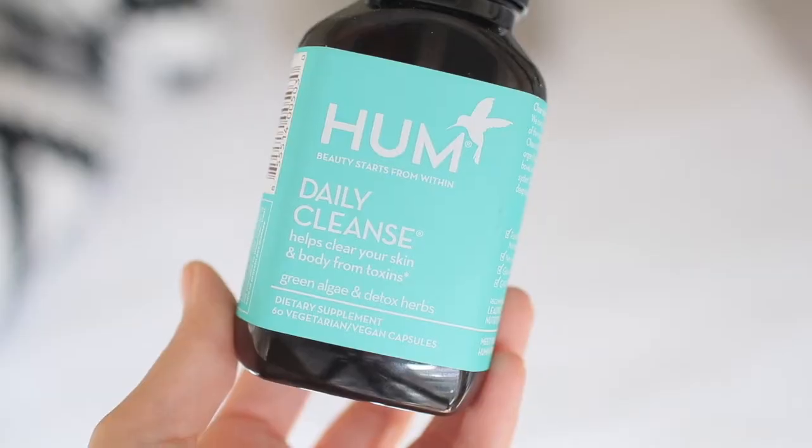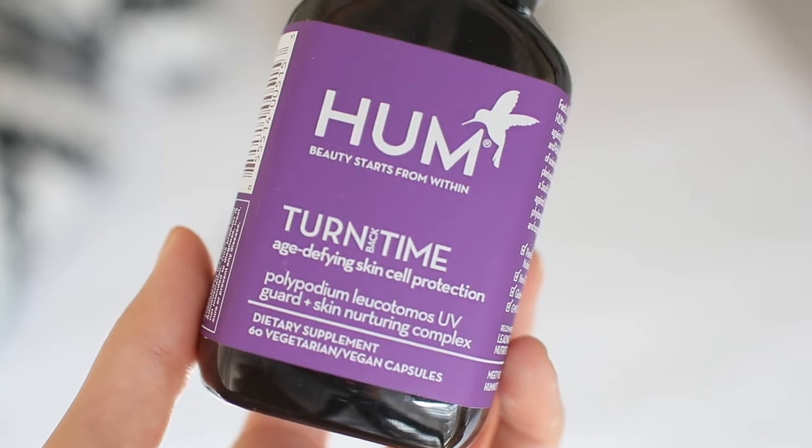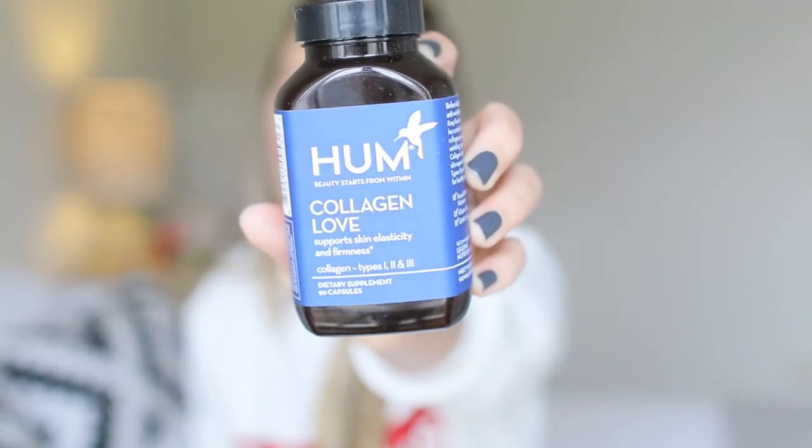And then I have 3 vitamins, which are Daily Cleanse, Turn Back Time, and Collagen Love, which is one of my favorites. So with these 2, Collagen Love and Daily Cleanse, I saw actually kind of immediate results. I use Collagen Love mostly in winter time when my skin was very dry, and I could notice my skin look way more plumped and hydrated. When I started taking this, like 2 weeks after, I noticed a big improvement in my skin, so I'm gonna for sure keep repurchasing this one. This is my second bottle.